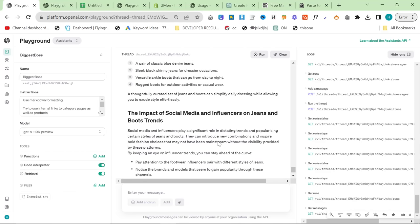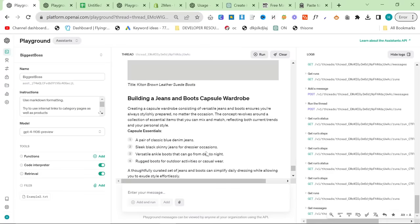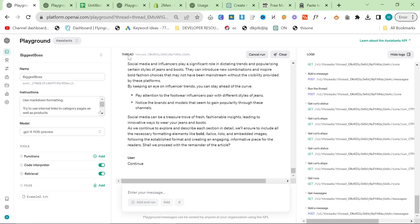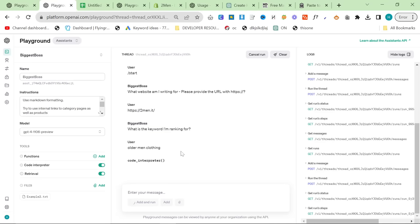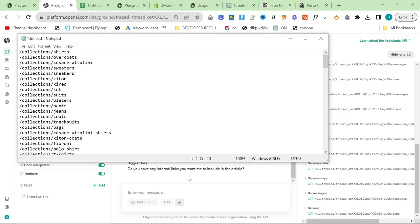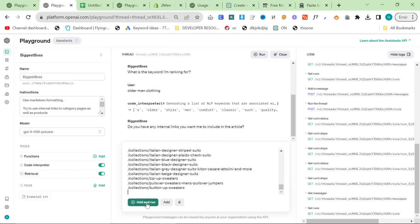Shall we proceed with the remainder of the article? Dude, what are you doing? Stop. What are you writing? Jesus, that's going to be a long article. That's okay though, we don't mind. Long articles are fine too. Do you have any internal links? Yes, of course I do. Thank you so much for asking.